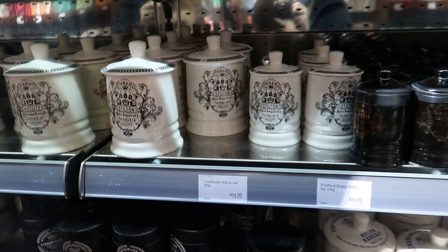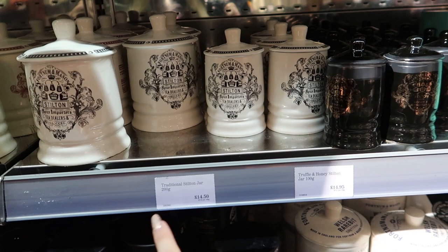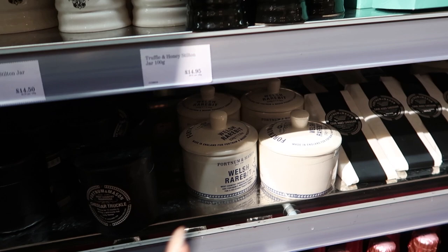Hold on a minute, I got a backup here. I walked past this fridge and they have got these beautiful jars with cheese in. We've got Stilton. I love stinky cheese. Not for everyone, but I love all of these different jars. These would be so nice to have in your house, and I love the gift set.